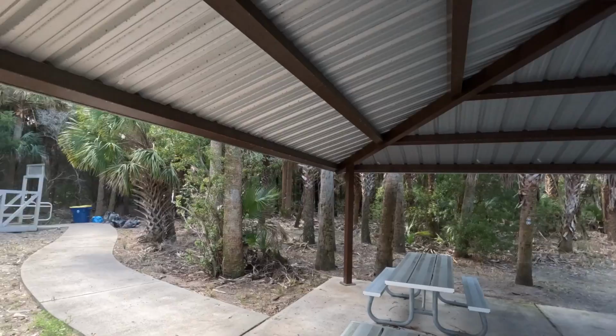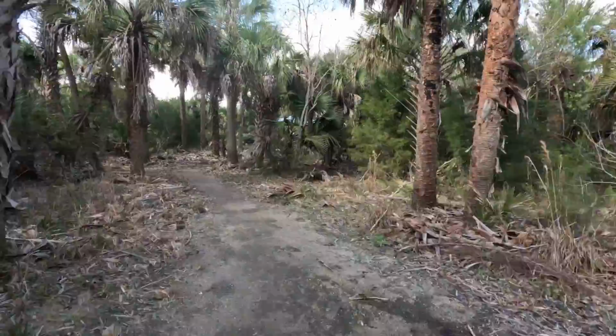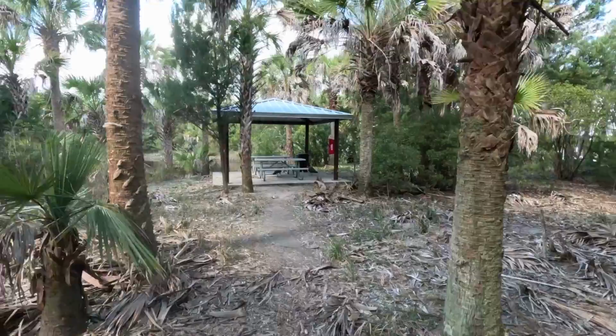Got a couple buildings. Looks like there's another one back here. Oh, is that a turkey? There's something back here. Let's go check it out. I hope they don't attack. I don't know enough about them.